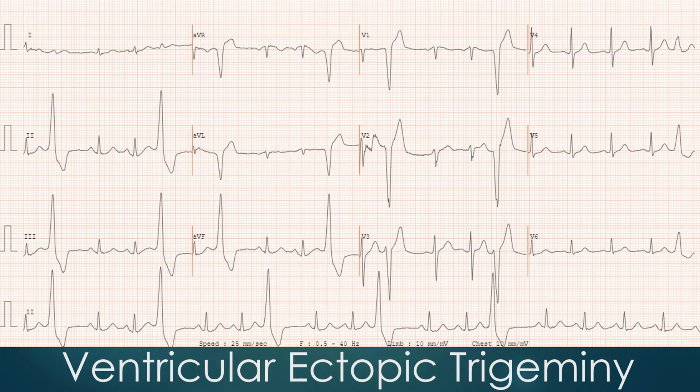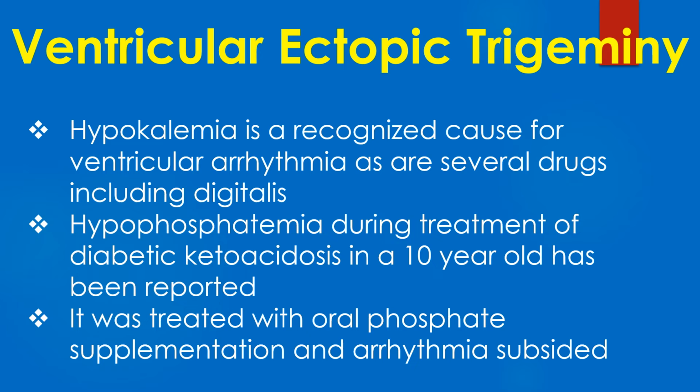The ventricular ectopics in the initial part of the recording show a pattern of ventricular trigeminy, with 2 sinus beats followed by 1 ventricular ectopic beat. There are 4 cycles of ventricular trigeminy visible in the rhythm strip at the bottom of the tracing. The ventricular ectopic beats are monomorphic, that is, of the same morphology. They originate in the upper part of the ventricle as indicated by the positive complexes in the inferior leads.